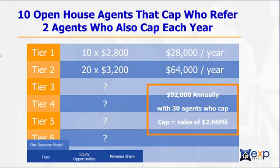You don't have to refer agents, guys. You have to go out and hire them. We'll help you hire those agents, because their job is to sit those open houses so that you're not sitting there working open houses every weekend. Well, if you get 250 people in, guys, I got news for you. You can't handle that with one or two agents. So you have to hire a good number of agents. If all you did was hire 10, they're going to cap because you're putting them in front of them.